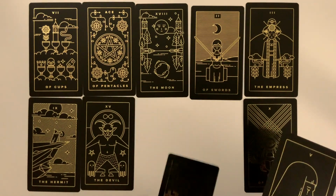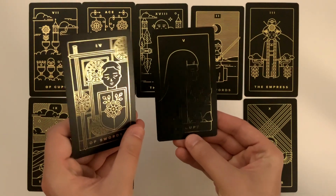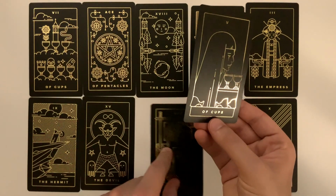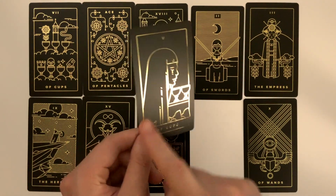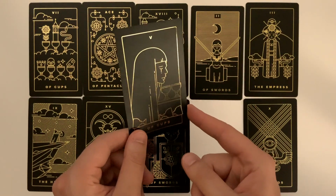I'm gonna pick up these guys again, just to give them a little bit more light and a little bit more love. Whoa, this is like a weird trip trying to get these to reflect. So cool. I also like the variation in how much line is shown on the page. Two of Swords, for example, is very dense with line, where the Five of Cups, you could probably count the number of lines here in, I was going to say one hand, but there's a lot of lines on there.